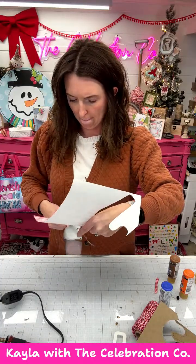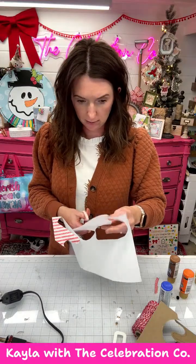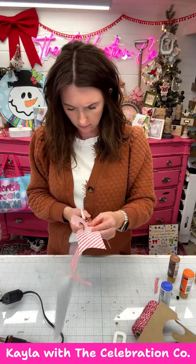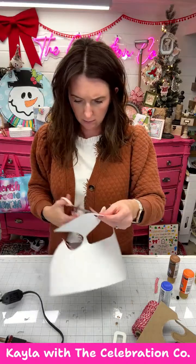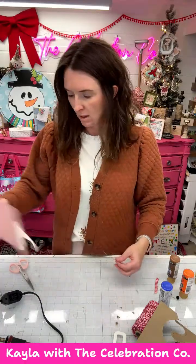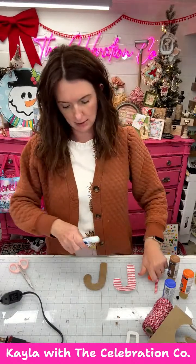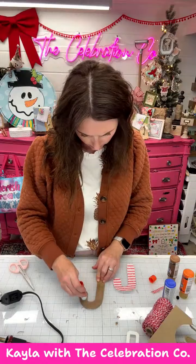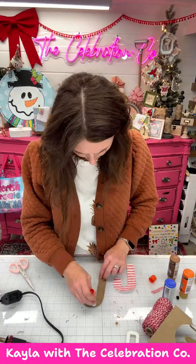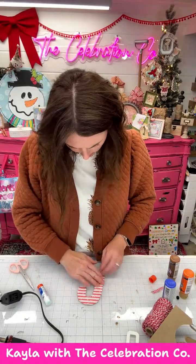You can also decoupage your paper onto your chipboard before you cut your chipboard. Okay, so we're just going to decoupage that on, or I'm just going to use a glue stick for that. Okay, that on. There we go.